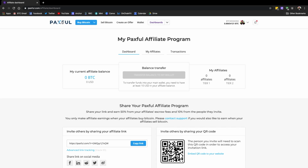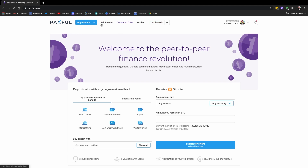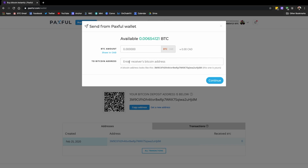So I guess in summary here, you've got your buy, your sell, you can create offers or just browse. You've got a Bitcoin wallet. By the way, keep in mind, not your keys, not your coins. So right now this is held by Paxful, but if you do want to withdraw it, super easy. You can just send Bitcoin, and it'll say, where do you want to send it?